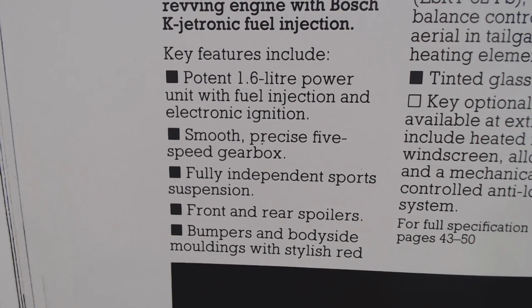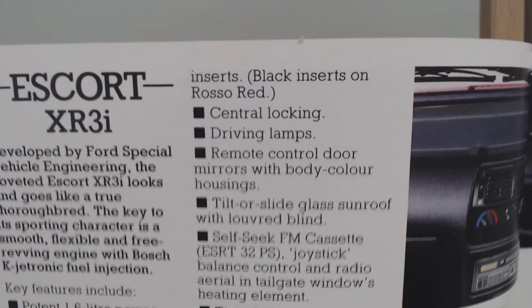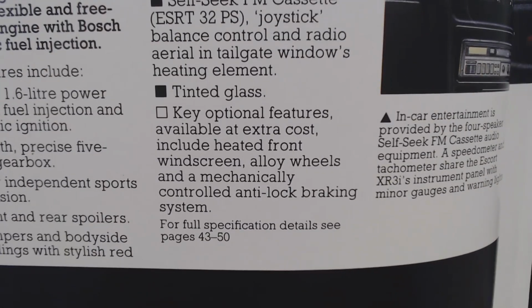independent sport suspension, front and rear spoilers, bumpers and body style mouldings with stylish red inserts, black inserts on Rosso red, central lock-in driving lamps, remote control door mirrors with body colour housing, tilt or slide glass sunroof, a nice cassette player, and what else we've got? Extras we can have: heated front windscreen, alloy wheels and mechanically controlled anti-locking brakes.